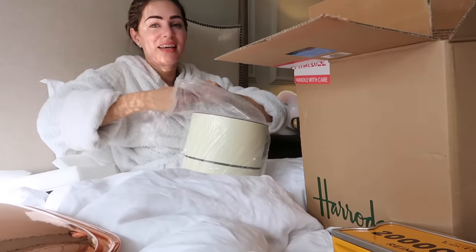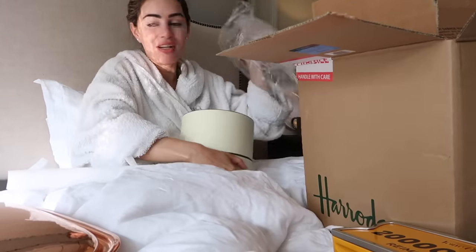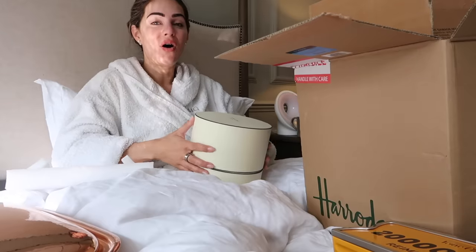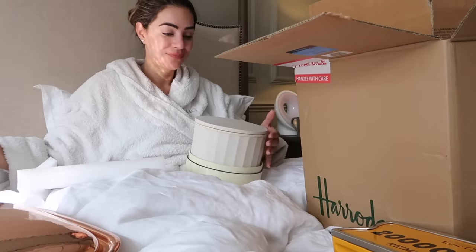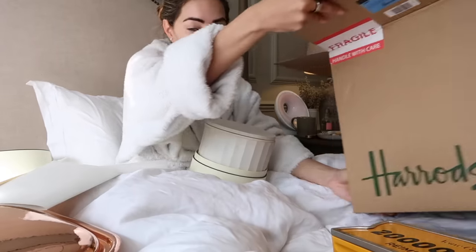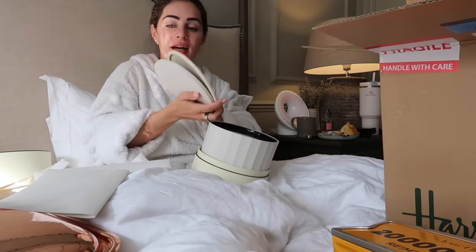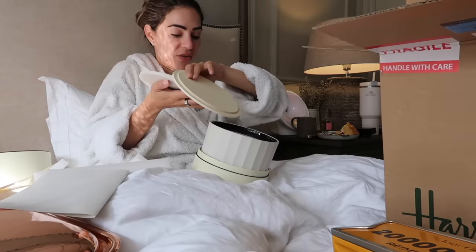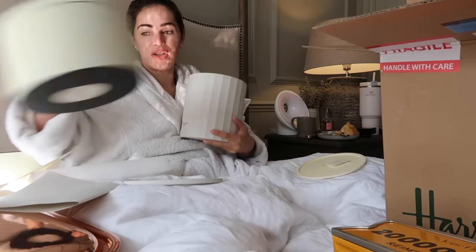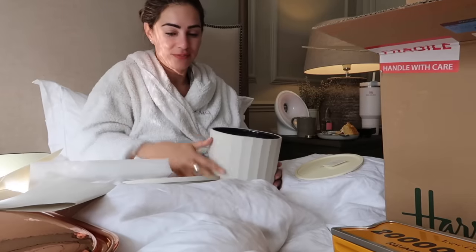Now I won't be burning this until autumn, because this is my autumn candle, but they've released a limited edition at Harrods, the townhouse version of a four wick candle in the wild berry and bramble scented candle. This is one of my favorite autumn fragrances. It is unreal, and for it to be done in the townhouse candle is very special, because these are sort of ceramic, just gorgeous. Oh my god, it weighs a ton. Oh my goodness, so lovely.